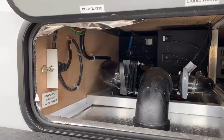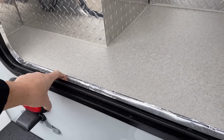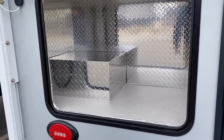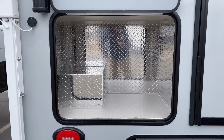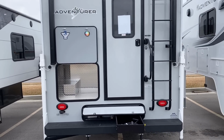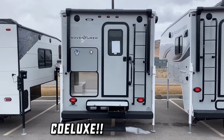You can see the radiant foil work that they have going on, helping keep this compartment comfortable. By the way, here's where the battery disconnect is located on this one. And look around all the little thresholds right here. How they have that foil seal tape to make sure that there's not an exposed area of woodwork. And this might actually be what the SB stands for. This might be the storage box. I love that. That big metal diamond plate box right there. Oh, that is just beefy looking. I like that. That is beefy, like a Taco Bell taco.